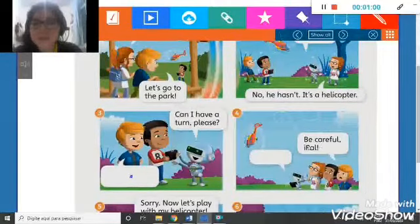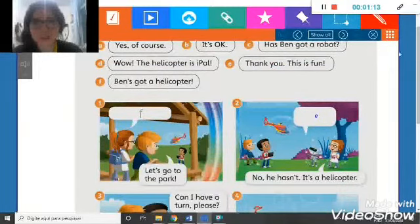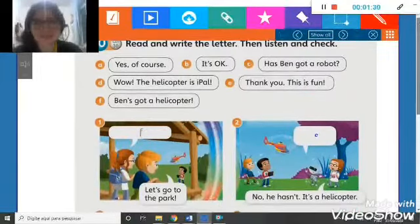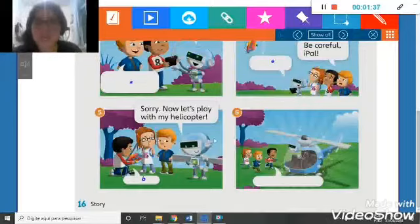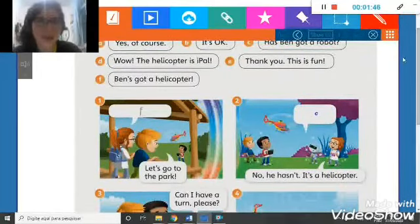Number 4. They say, be careful, Ipau. And what did Ipau say? Letter E. Ipau says, thank you, this is fun. Number 5. Sorry, now let's play with my helicopter. What did Ben say? He says, it's okay, letter B. Okay, letter B. And number 6, letter D. Letter D is, wow, the helicopter is iPad.